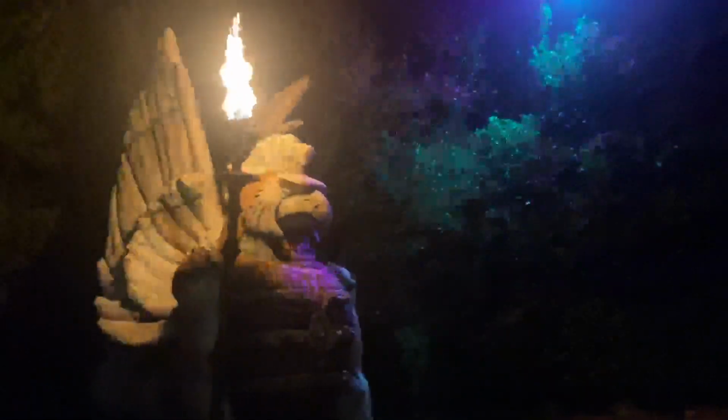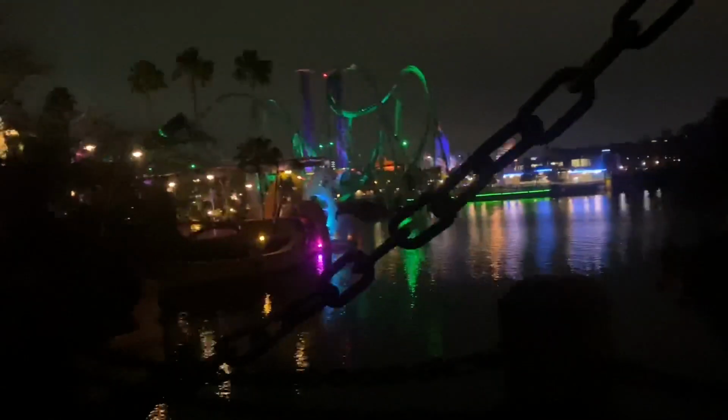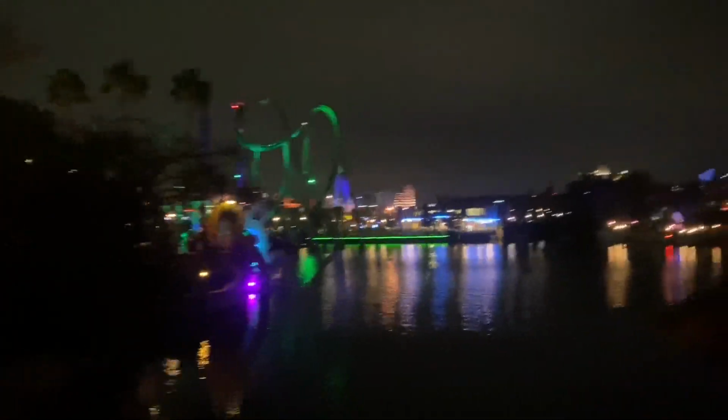Making our way through the Lost Continent, entering Seuss's Landing here now. Gonna be hitting up the B&M Classic known as the Hulk here. Gonna express the heck out of that. It's beautiful here at night. I do love Islands of Adventure at nighttime. I wish I had more time in this park at night. It is simply beautiful, especially overlooking all the Marvel stuff there.